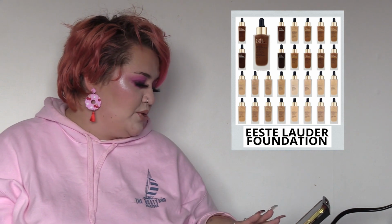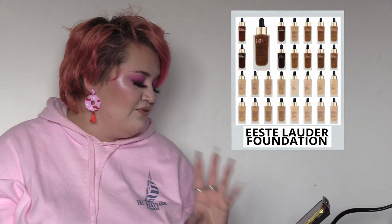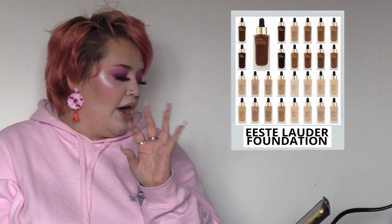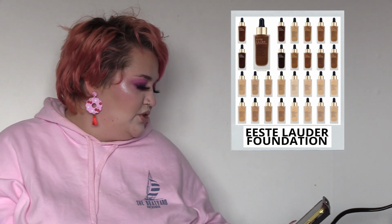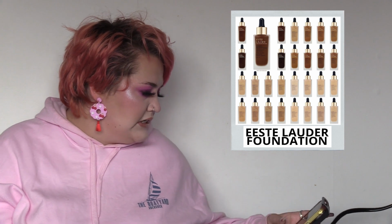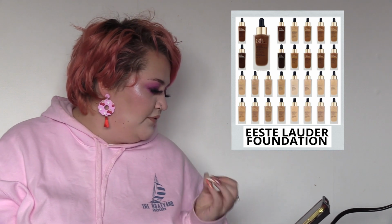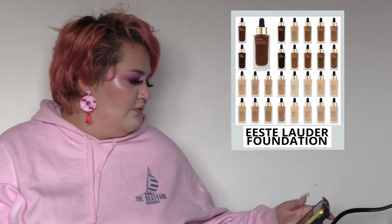But I'm intrigued to see what people think. I'm probably not going to pick it up myself. I do love the Futurist Hydra Rescue foundation, which is the one in the tube. So I'm going to keep an eye out and see what people think about this one. But it doesn't say anything as to whether it's meant to be a very, very sheer skin tint, or a more medium skin tint. But I'll definitely keep my eye out for that one.